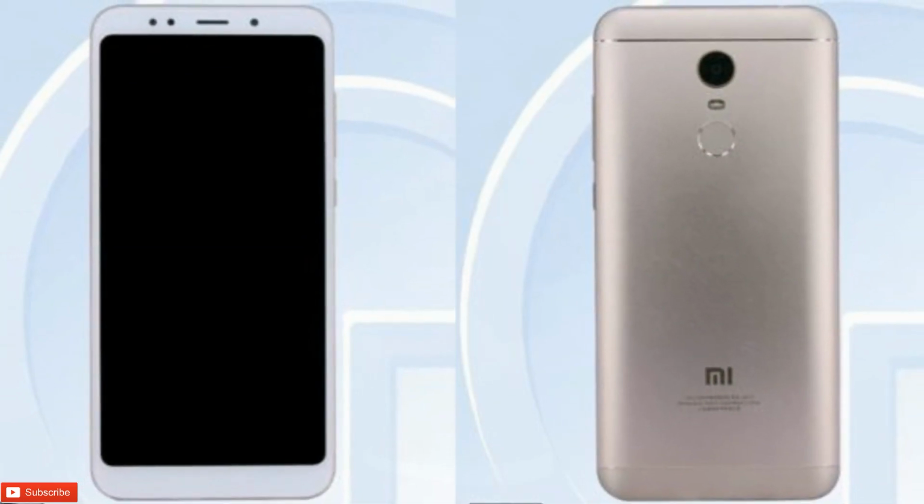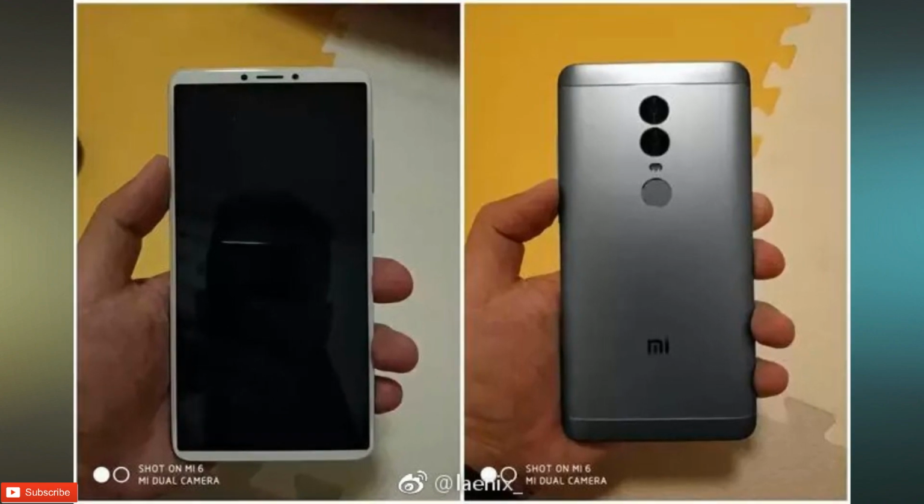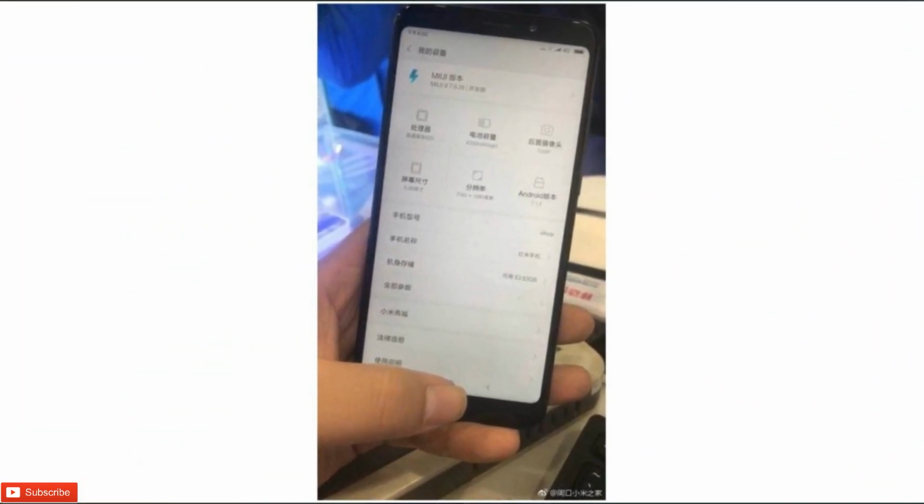Now first things first, we're going to talk about the Xiaomi Redmi Note 5. Now the Redmi Note 4 was the most popular phone in 2016 across the globe. It's a mid-ranger, packs a huge battery, brilliant optimization by Xiaomi, and the successor has to have all the bells and whistles when it comes to the mid-range segment. Now the Xiaomi Redmi Note 5 is tipped to come in three variants, 2, 3 or 4 gigabytes with 32 and 64 gigabytes of storage, along with a 5.5-inch 18:9 aspect ratio.